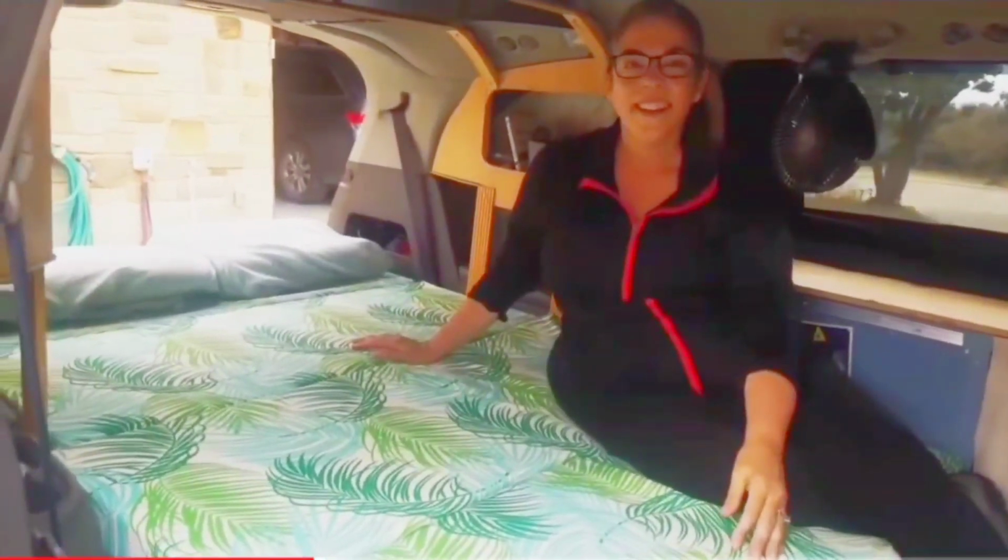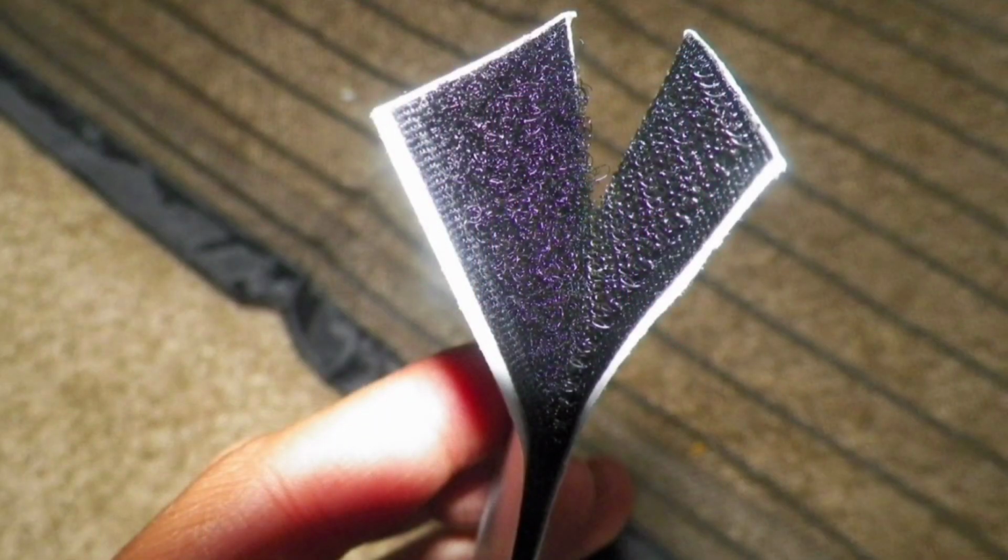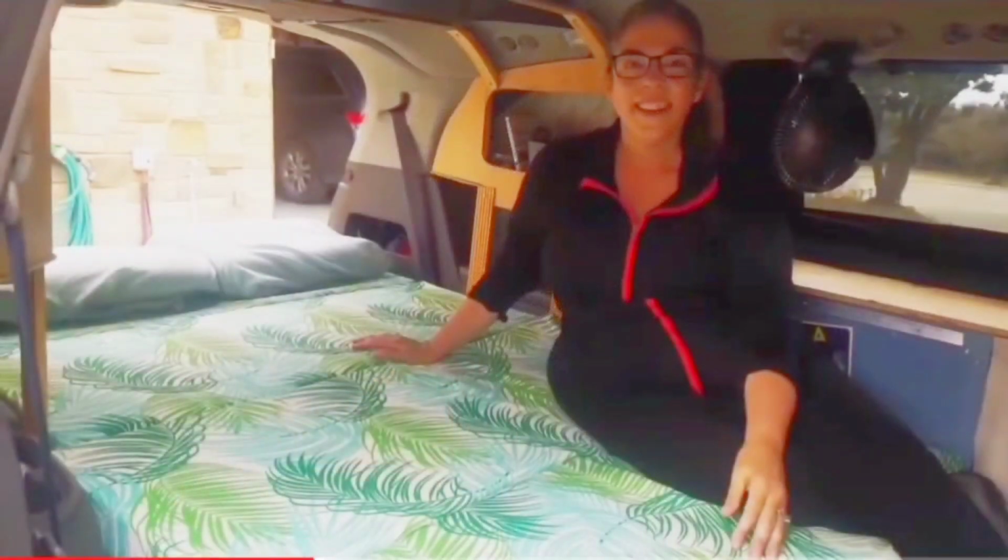Despite my best efforts, these bed cushions wound up moving around quite a bit more than I liked. So I wound up adapting this setup with some wide Velcro strips, and that helps secure them in place.